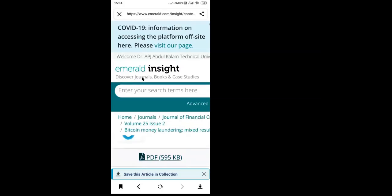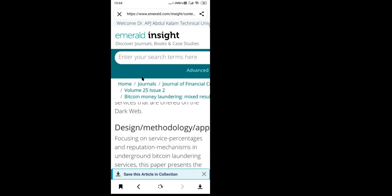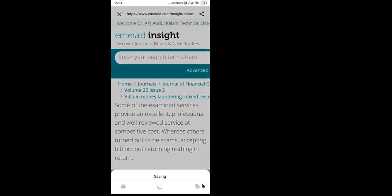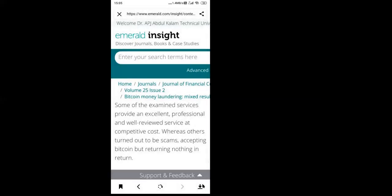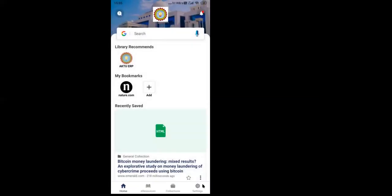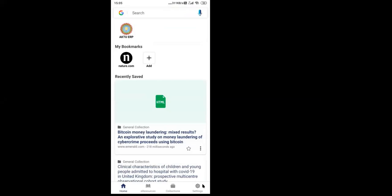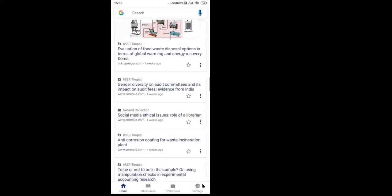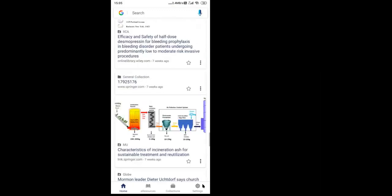They may download it in PDF format, or there is the abstract and the complete article. MyLOFT also provides one particular feature by which our user may download this article into the library directly in HTML format, and there is a button for this. I may download this article, it will get synced in my personal library, and I may use it whenever I want. If our user doesn't have internet connectivity, they can also read it offline. This is the beauty of MyLOFT. Here I get the Bitcoin money laundering article, and it has been saved. This is the collection where I have saved a lot of articles throughout the year, and I can read these articles anytime, anywhere.